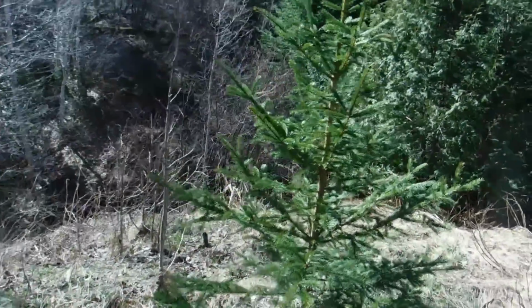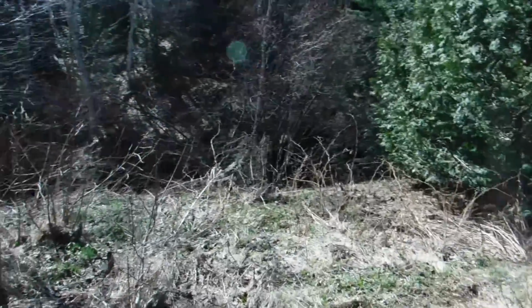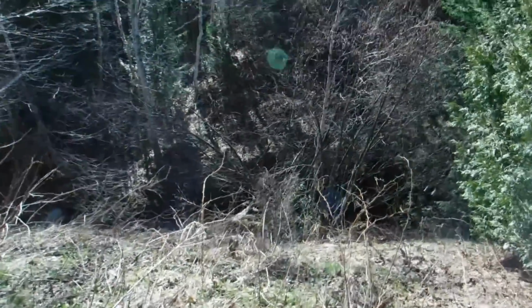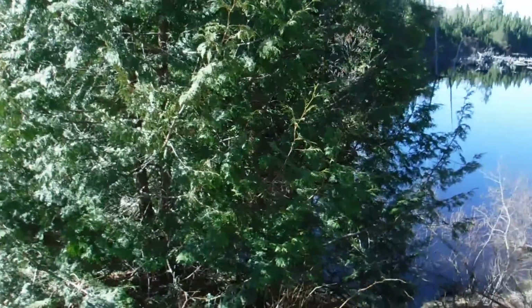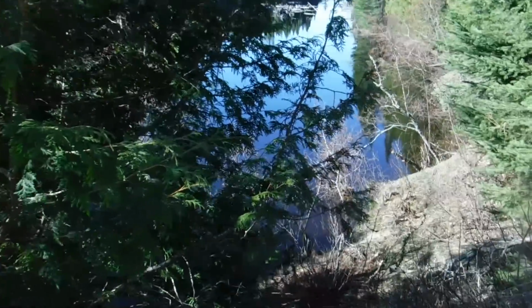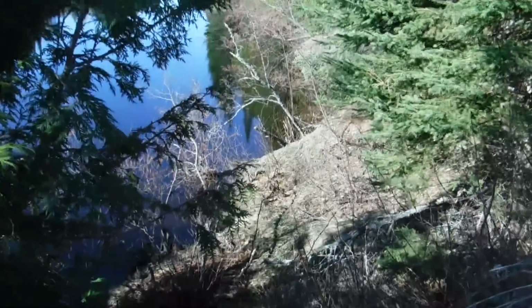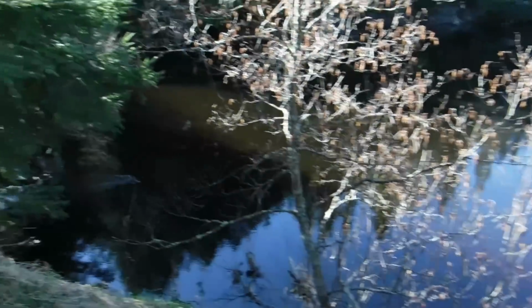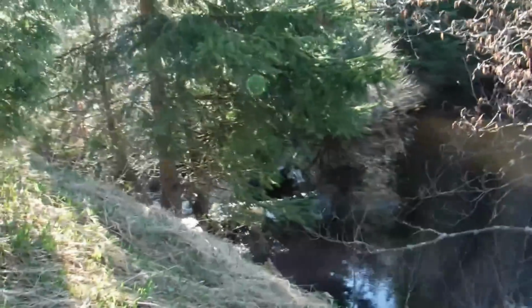Hey, morning everybody. We are at a site. It's, I don't know, kind of historical in my mind, and especially in Howard's mind. Howard built this way back when. I was on the crew that built the dam.